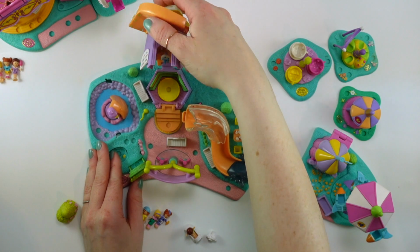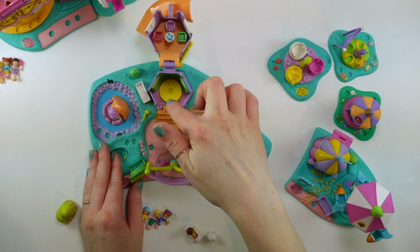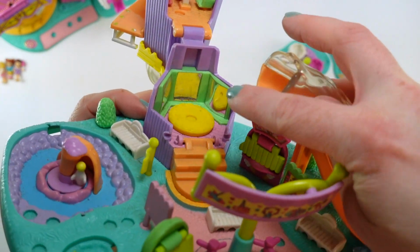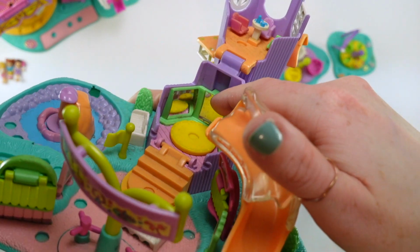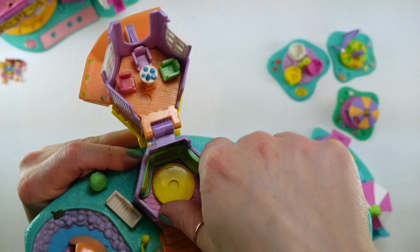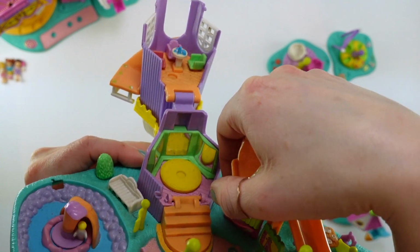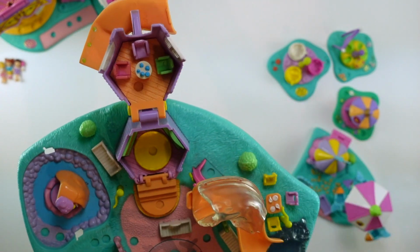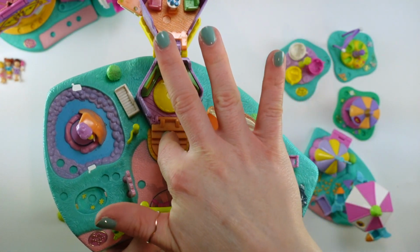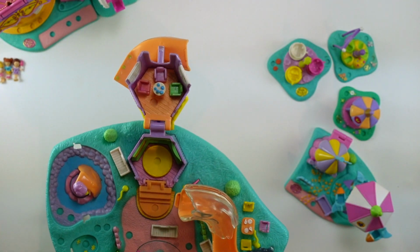If we open this up, there is another little eating area. And then down here, it's kind of like a fun house, like a house of mirrors. So there's all sorts of different mirrors that are contorting the reflection a bit. And you can spin this so when they're in there, they can look around and see their reflection change. Something else I didn't realize was here until very recently is there's actually something underneath here. So I have to find where I put, oh, there it is.